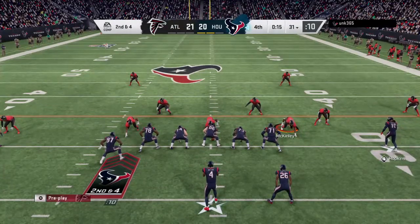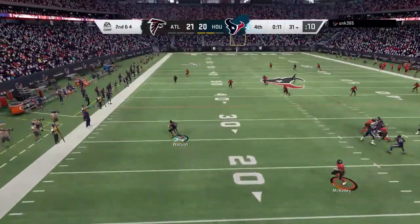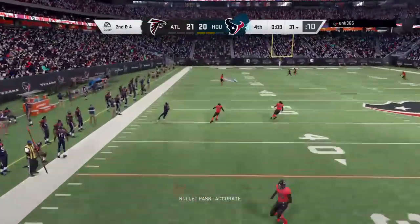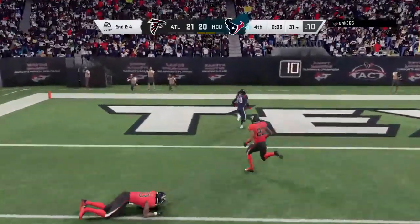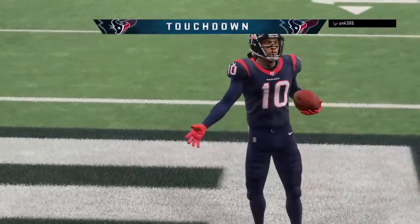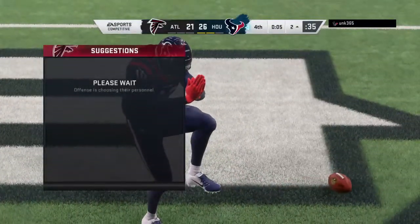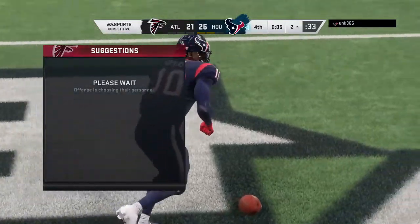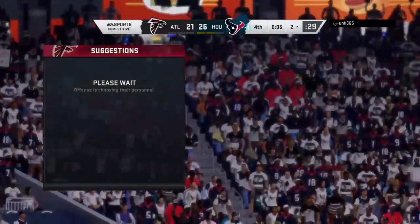They'll look to throw. Forced out to his left. He's going to let it fly. And this will be caught inside the 10. What a grab. Touchdown, Houston. DeAndre Hopkins with 5 seconds left. And the Texans have retaken the lead.